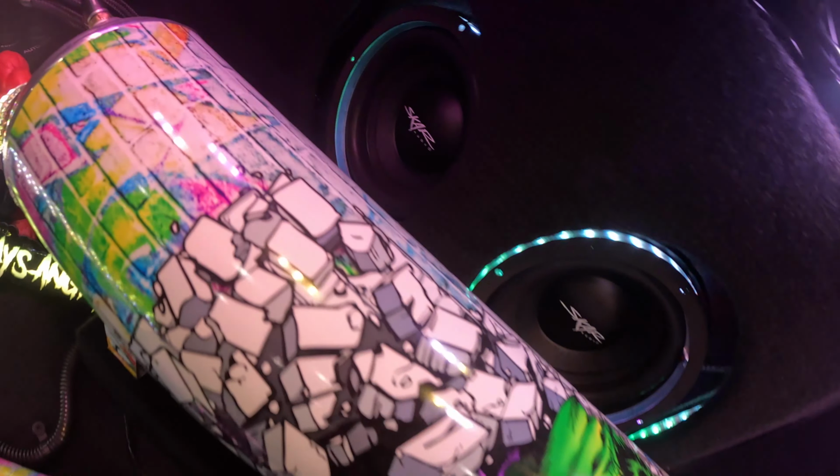How long did it take you to put this build together? So putting something together is relative depending on how deep your pockets go.